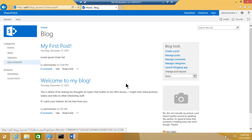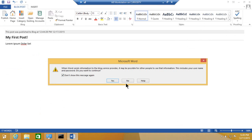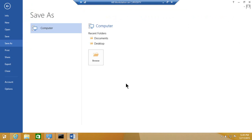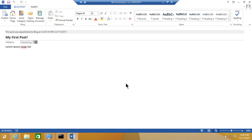You can also do things like add categories. If I come back to Word here, it should be categories. And I can type in a new one or pick an existing one. So I could say this is impressing TJ. And now it's been republished. Now one thing to remember is it's not saving it on your computer. What I usually do though is click the save button and save it to my desktop, for example, so that I've got a local copy of that post in case I wanted to post it elsewhere or just keep it for my own vanity.